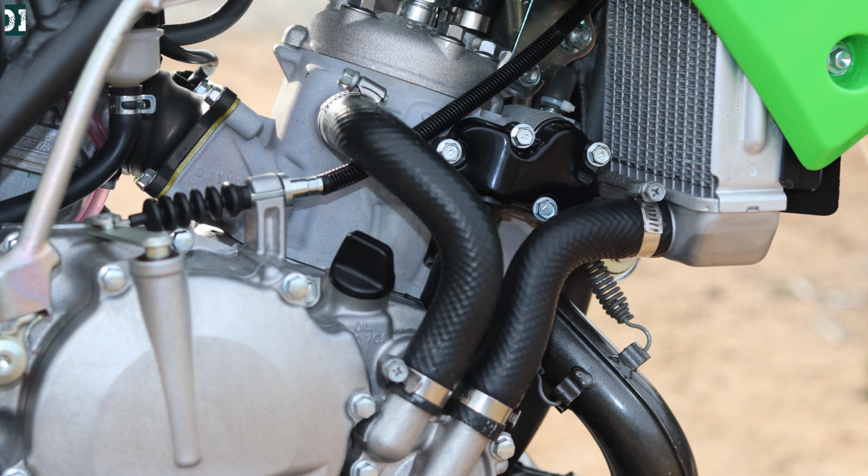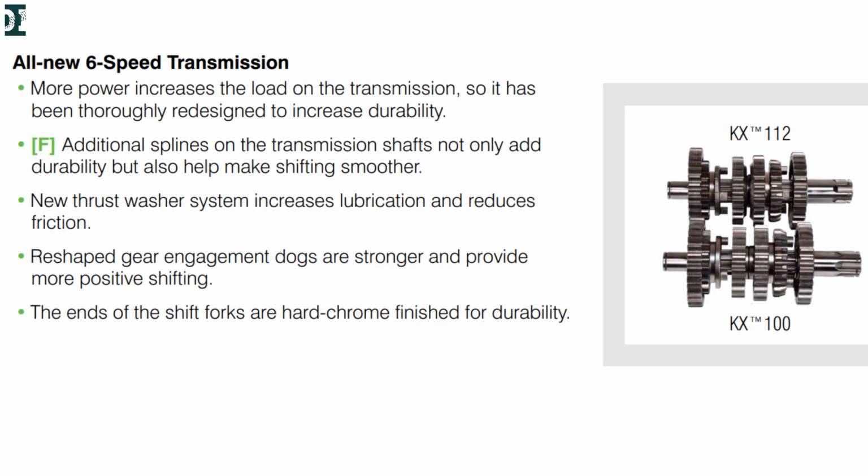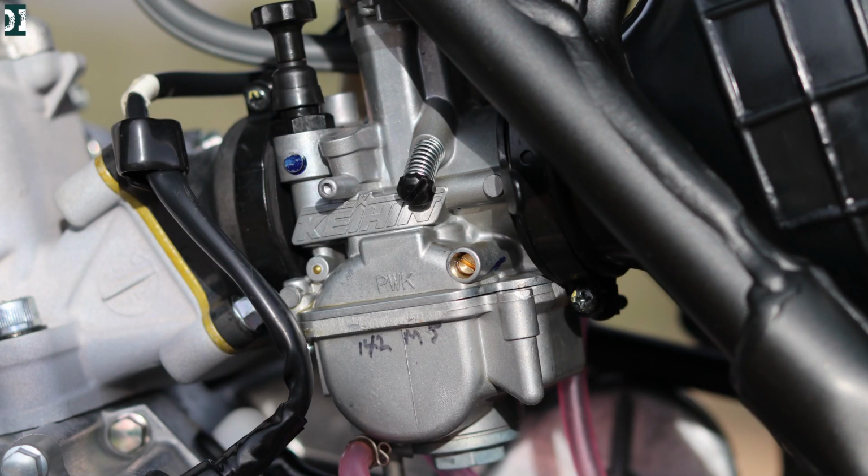Obviously, you get a bigger engine, that's 12 cc's extra, and since the engine is bigger, they also had to tweak a lot of parts internally in the engine. One of them to mention would be the transmission that is stronger than before, because now we have more power, more torque, so the transmission needs to be stronger to withstand all that extra torque. Also, what I really like about the bike is that it comes with a Keihin carburetor. It's pretty much the best stock carburetor on the market, and it's nice and crisp and it's easy to jet, so that's a really good point.